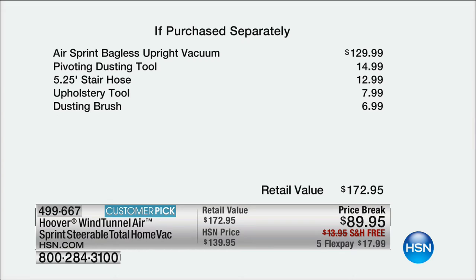So $130 just for the vacuum anywhere. And then there's your pivoting dusting tool, which is a $15 upgrade. The stair hose, a $13 upgrade. The upholstery tool, $8. The dusting brush, $7. All of those accessories you would have to buy separately. Here at HSN, we give it all to you, $173 value.